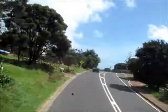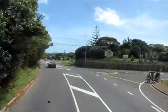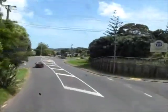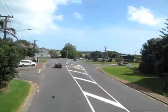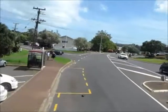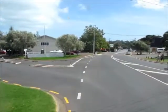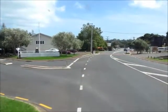So we're just coming back into Ostend now. If you guys look on your right on the corner here, you can see some trees that have been sculpted into artwork. So we're just pulling into stop number 11 for Ostend. So this is stop 11 for Ostend.